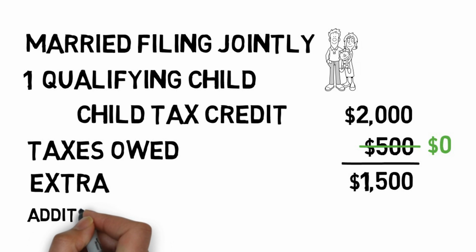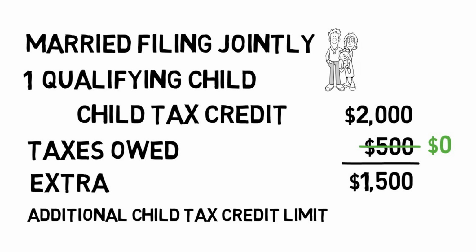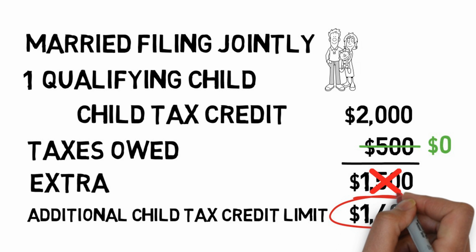However, the additional child tax credit says you can only receive up to $1,400 per qualifying child, so Chris and Virginia will receive $1,400 in credit, not the $1,500.